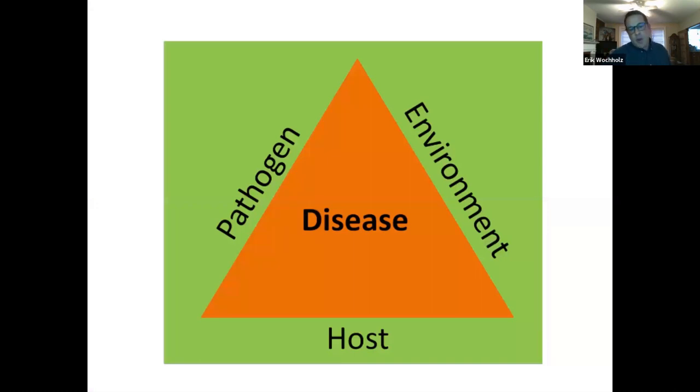Now, this is a simple way to explain integrated pest management. Disease in the center can be smaller or larger depending on these outside variables. So if your environment is too wet, your disease is going to increase. If you're planting a host plant for a disease, let's say gooseberry. Hopefully everyone's familiar with gooseberry, which is a host of white pine blister rust in this area.